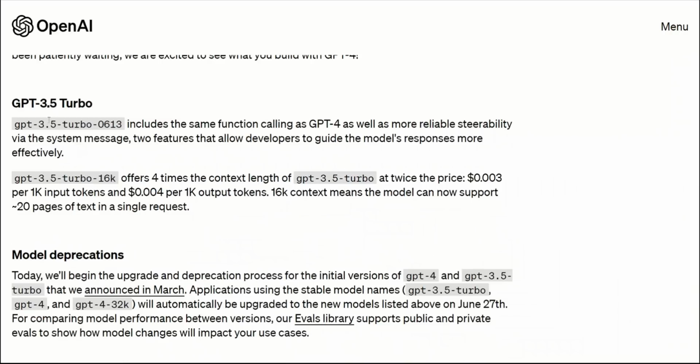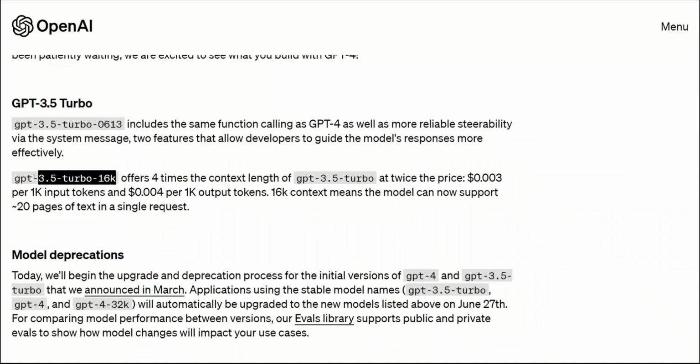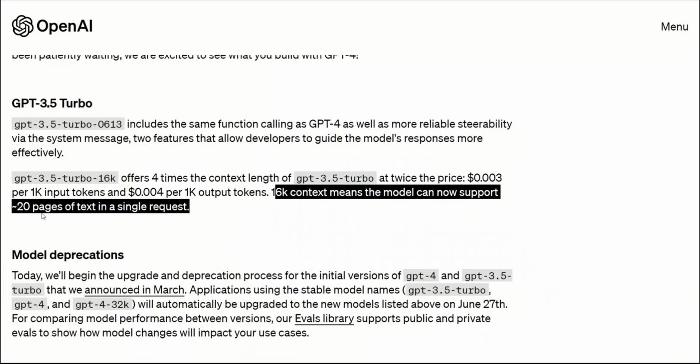Now, in terms of ChatGPT, there is a new model that's 0613 again. It's very similar in functionality to GPT-4, but it also has more reliable stability via the system message. So you can actually control the behavior of the model using a system prompt. This feature was already available, but it seems like now the instruction following ability of these models has improved. And that brings us to the announcement of the 16,000 tokens version, where the price is just twice that of the existing 4,000 token model, both for the input as well as for the output tokens. Now, this is huge because with a 16,000 context window, you can actually feed up to 20 pages of text in a single request. This is going to be great for most applications.